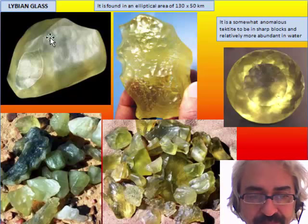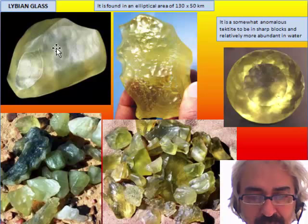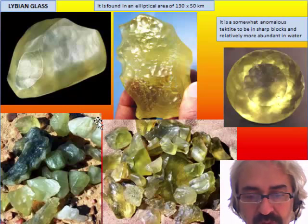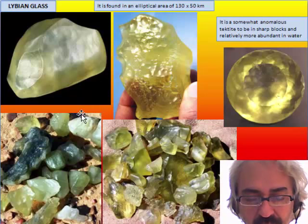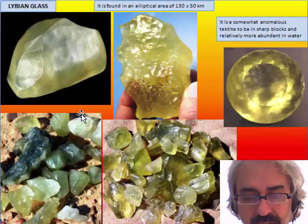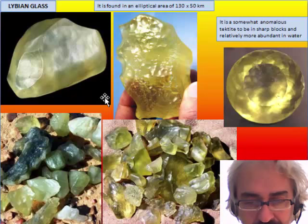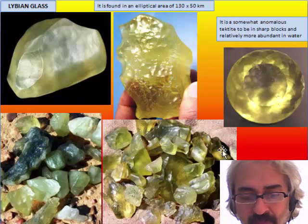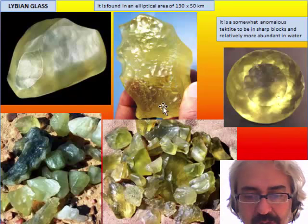Most of the material has a blocky shape with a nice patina, and some pieces can be quite huge. It's possible to find pieces of many kilos. So the trajectory was shorter, and the degree of melting is short. So there is a quite different history in the trip from the crater to the deposit. For this reason, it shows a little bit more water than the Moldavite.